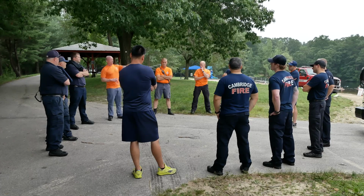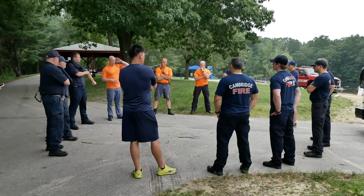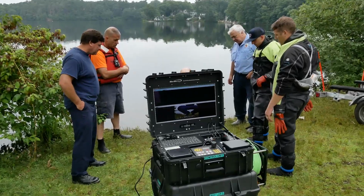All right, so this is kind of cool that you're all working here together. It's a great system. We have the fire departments have a great mutual aid system where we help each other out. So it has 5 thrusters overall.